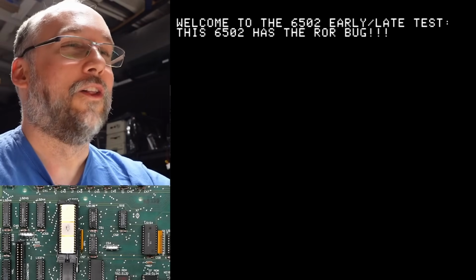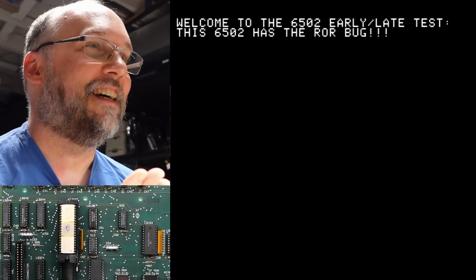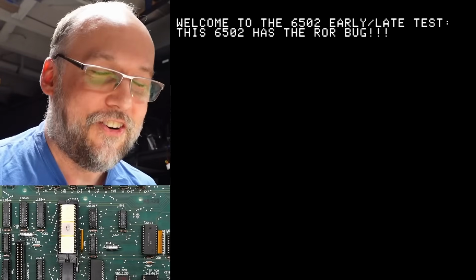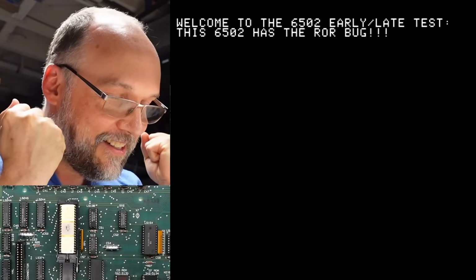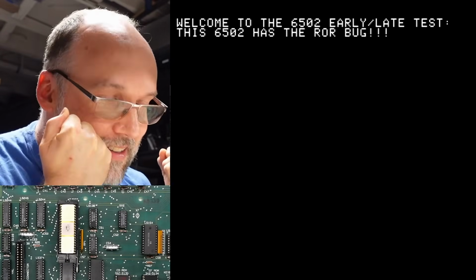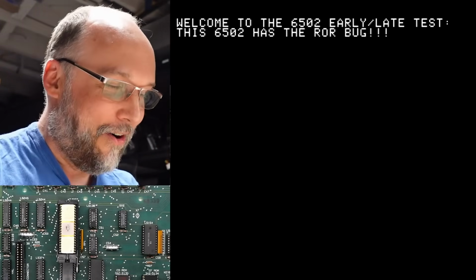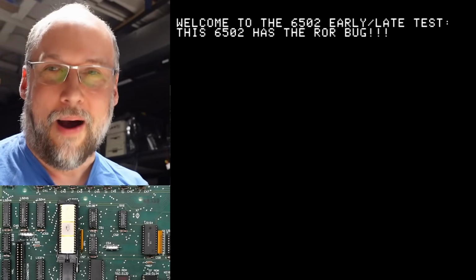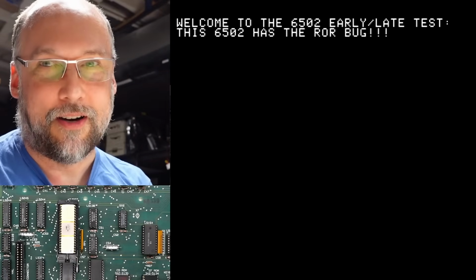Oh, look at that, it freaking works. Welcome to the test. This 6502 has the ROR bug. It's 47 years old and it still works. Amazing, like it's just, wow, wow, wow, wow. That's incredible.